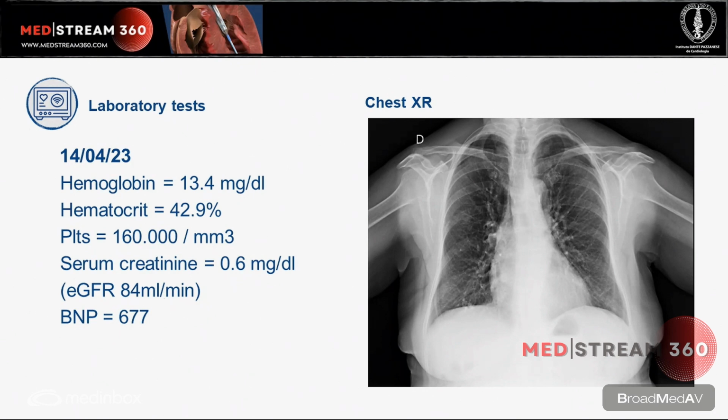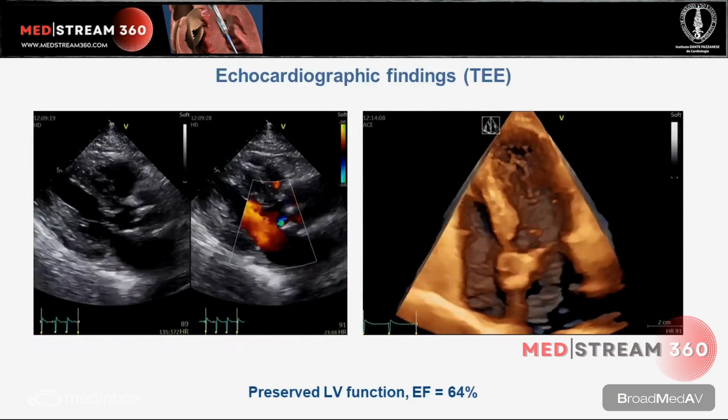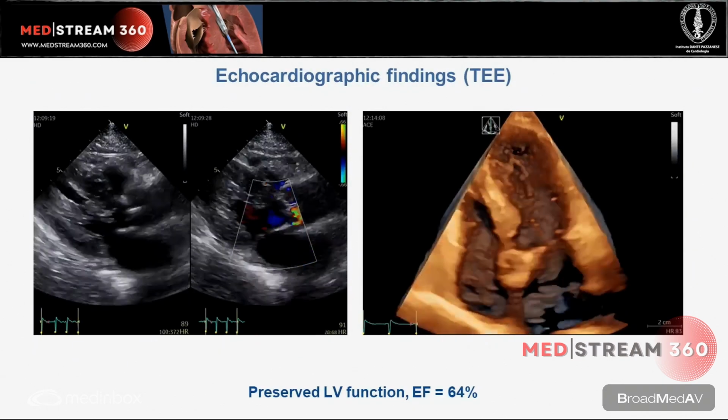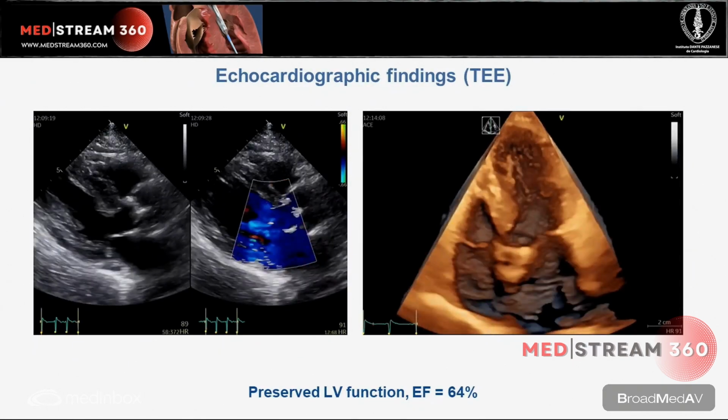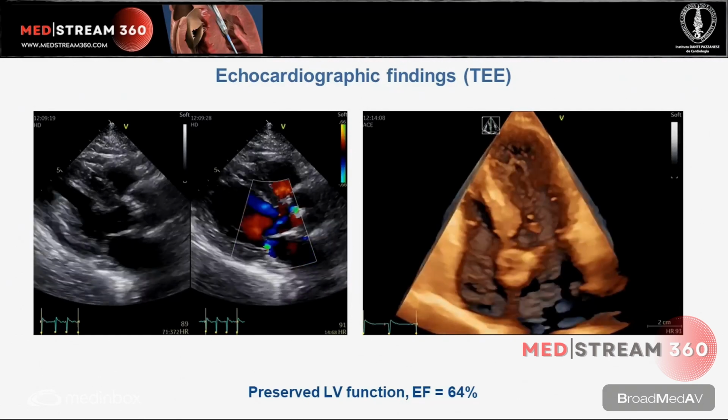These are the lab tests and chest X-ray, unremarkable findings. Renal function is normal. On EKG, you can see sinus rhythm, no conduction disturbance. And on echo, the LV function is well preserved. 64 is the ejection fraction.